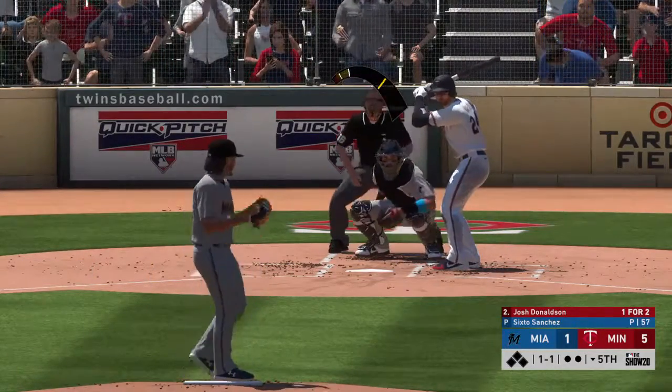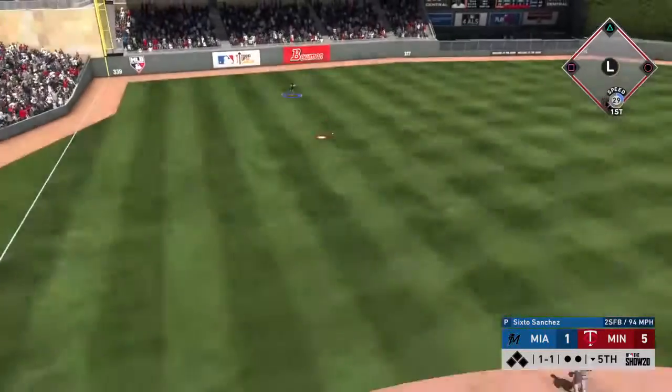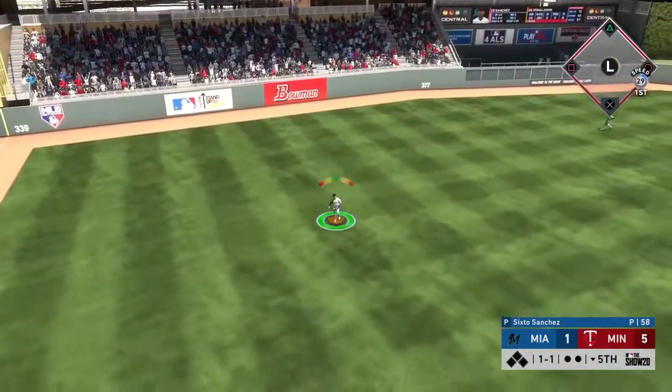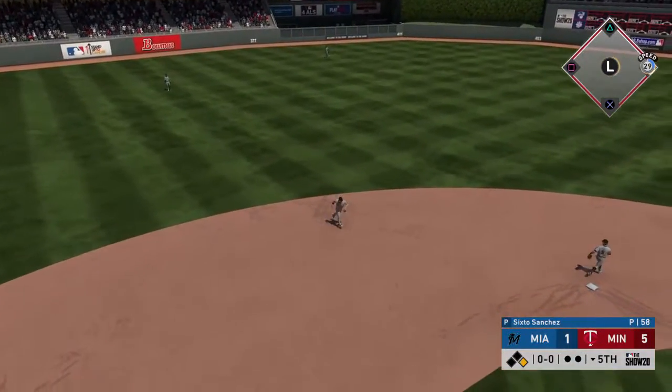Lots of hits given up, but so far no walks. At least he's making them work to get on base. Problem is, they haven't had to work too hard. That gets down, and he's got himself a base hit.